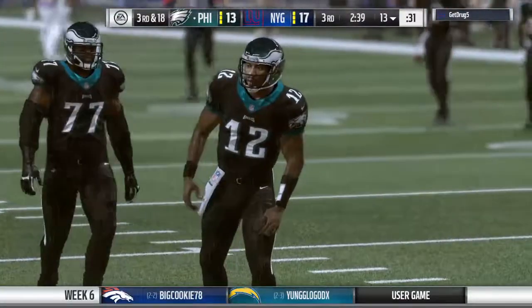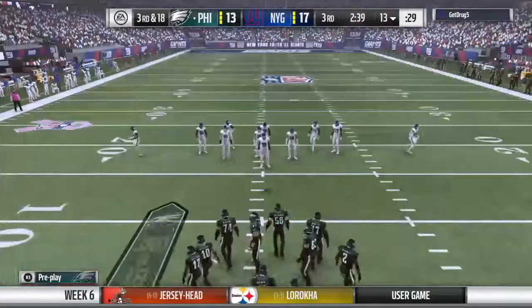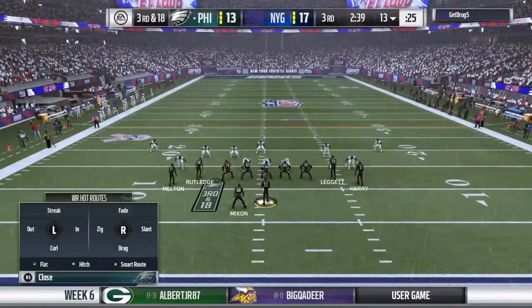Even in today's NFL, when we think of the tight end position now as really a glorified wide receiver, we're still asking a lot of those guys. They have to block as well, and every now and then they don't come down with the football.